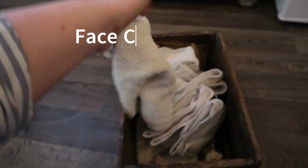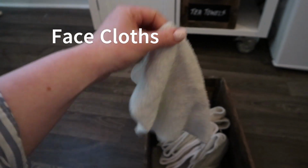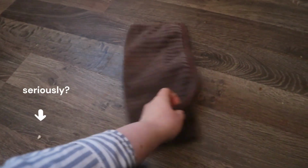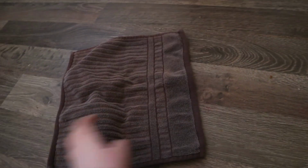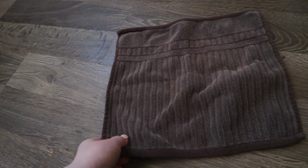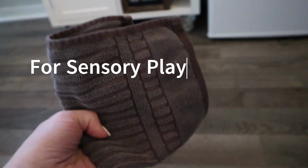I just have these simple cotton cloths. I got these at Walmart. I will link them below. They've held up all right, and we're going strong on those. And then I also have these cloths which were given to me by someone, a donation, and they're just some nice quality thick cotton washcloths, and I use them for painting or sensory bin stuff and just anything miscellaneous, or whenever I need an extra cloth I use that.